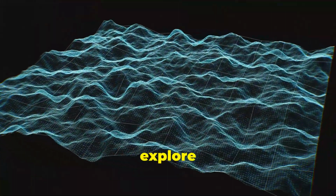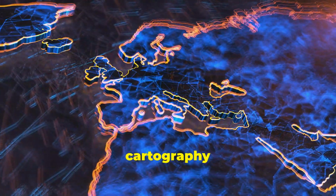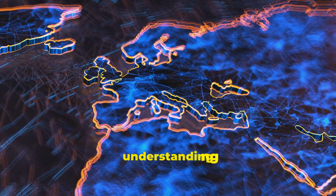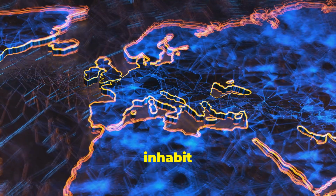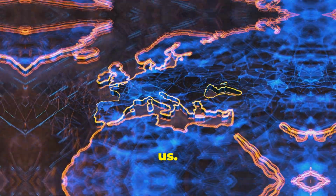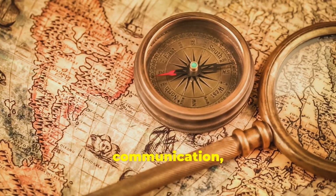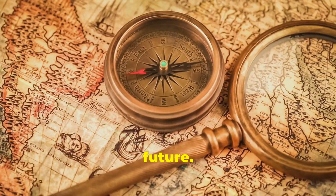As we continue to explore and map the world, both physically and digitally, the legacy of cartography endures, shaping our understanding of the planet we inhabit and fostering a sense of wonder and curiosity about the world around us. Maps continue to inspire exploration, facilitate communication, and connect us to the past, present, and future.